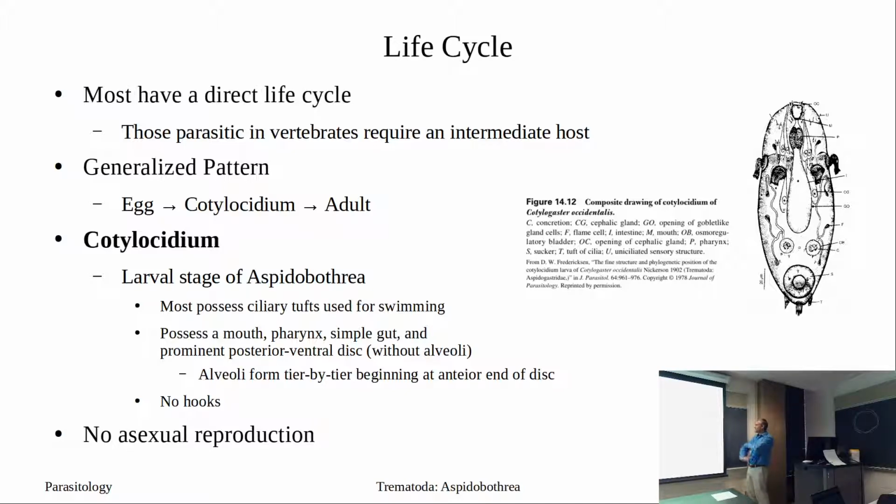Like we said, it's that anterior end of the disc. So I think all of ours, anterior end at the top, posterior is at the bottom. So when it swims, it's going that way, going towards our ceiling. And lastly, there are no hooks in this stage. We'll see hooks in some of our other larval stages. Kind of a distinguishing feature.